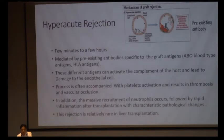So coming to hyperacute rejection, it happens within a few minutes to a few hours, and it is mediated by pre-existing antibodies specific to graft antigen, either ABO type antigens or HLA antigens. These different antigens can activate the complement of the host and lead to damage of the endothelial cells. The process is often accompanied by platelet activation and results in thrombosis and vascular occlusion.